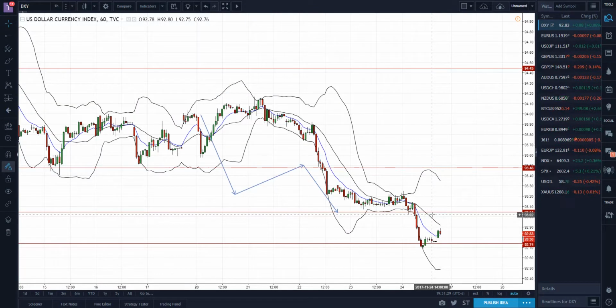So, having our bias in mind, which is bearish, having our mid-band test and sellers coming up, we could immediately say, okay, this is probably going to go bearish over the next 24 hours. We will see. We don't know until it happens, but we can assume, backing it up with our analysis, that we are going to go bearish.